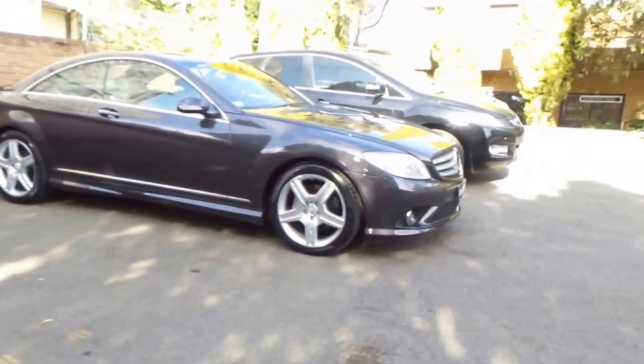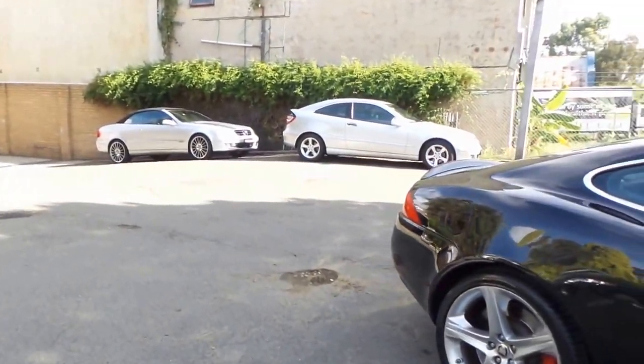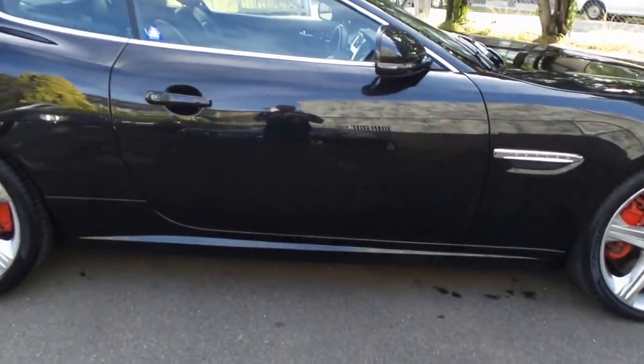So our company's called the Oldtimer Centre. You can see we sort of have a variety of cars. These are just the stock that's outside in the car park. The reason for the outdoor video is because the light is better.